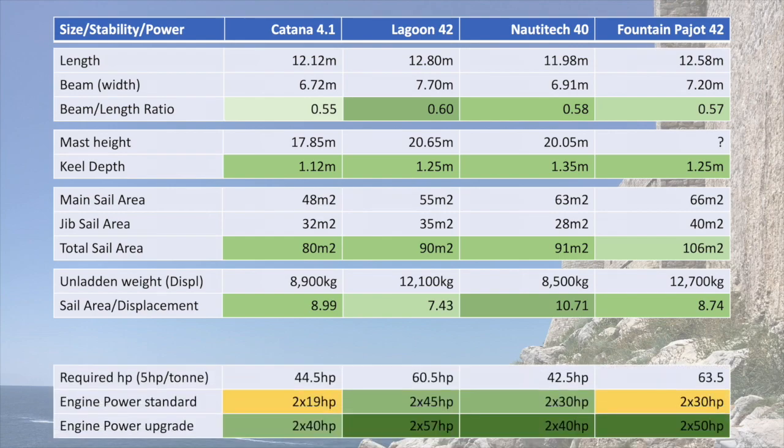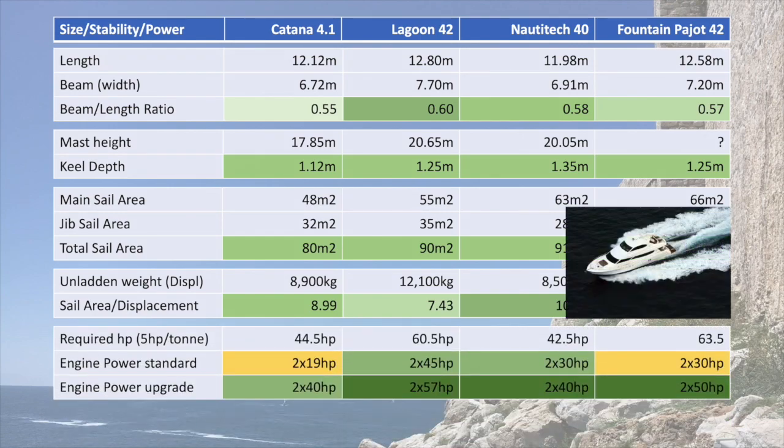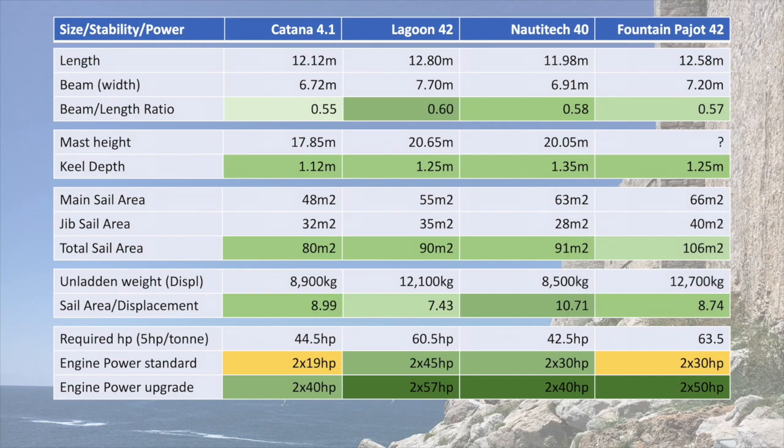In terms of engine power versus weight, we read somewhere that the figure you should be looking for is about 5 horsepower per tonne, which means these boats are looking for about 44 or 60 horsepower depending on the weight of the boat. It looks like the Catana, by standard, the 2 lots of 19 horsepower engines are underpowered for that weight, so you'd need to automatically go for the higher horsepower. Whereas the Lagoon and the Nautitech have well balanced standard power, but the upgrades give you sufficiently more power.